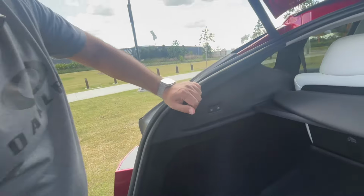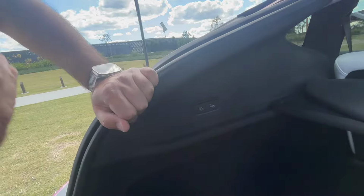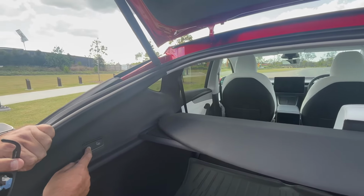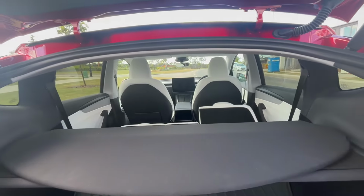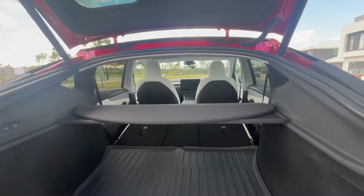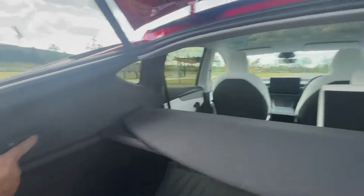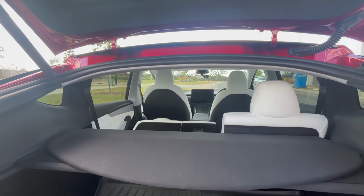Another good function they've just added in the new Model Y Juniper is the folding rear seats with a press of a button. So we can fold these seats one by one. By the press of this button, they'll be folded down, and that can increase your overall boot space by a lot. You can even put a small or medium-sized mattress over here. And yes, you can unfold the seats back to where they were before as well, with the same button. The seats are going to unfold and come back to the same position.